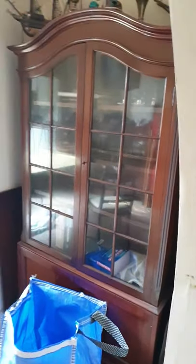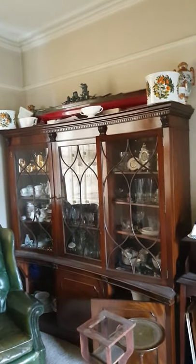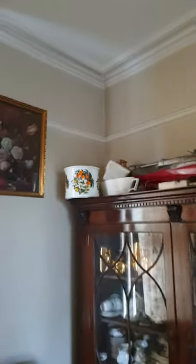Dogs of Foe. This little cabinet. Nice sort of bowed display cabinet. And there's Battleship on top, with instruction booklet of how to build it. And again, the various pieces of artwork around the wall space.